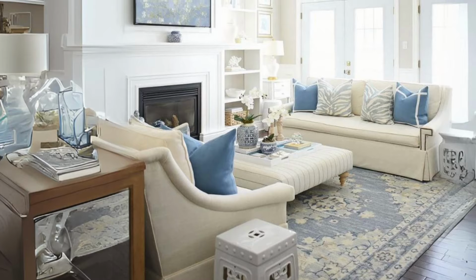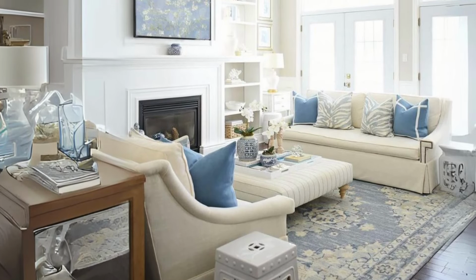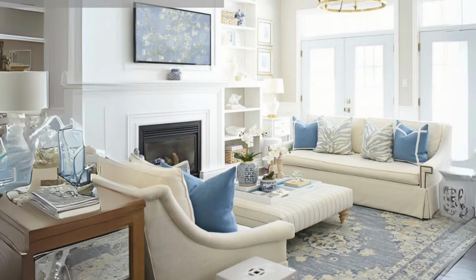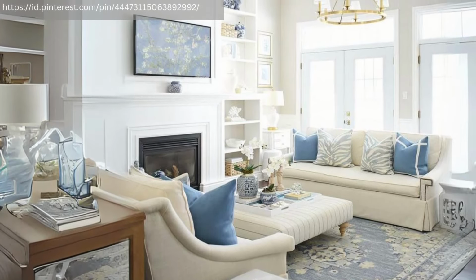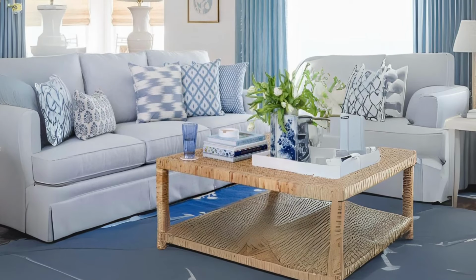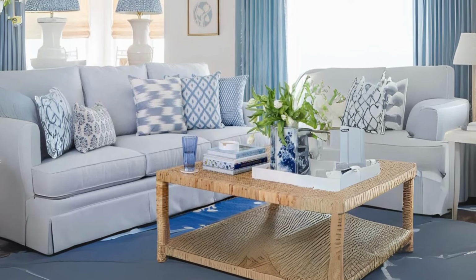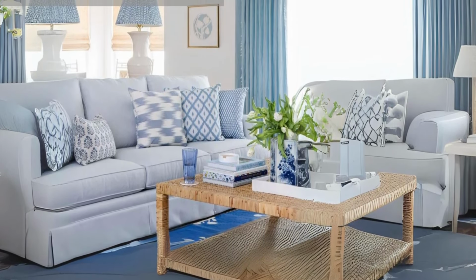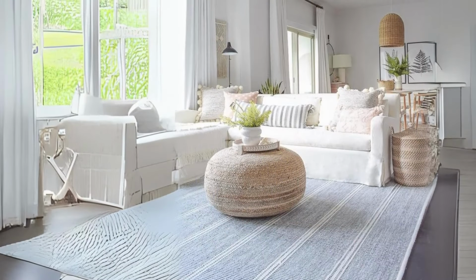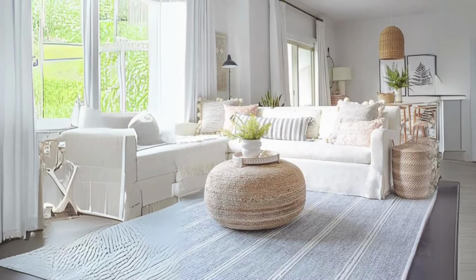Switch to lighter colors. Brighten up your home for summer by switching to lighter colors. Use soft shades of blue, cream, beige, and white to create a more open and airy feel. This can be achieved by opting for lighter fabrics for your curtains, bedding, throw pillows, and rugs. Replace dark vases and artwork with light-colored ones to make your rooms feel brighter and more welcoming.